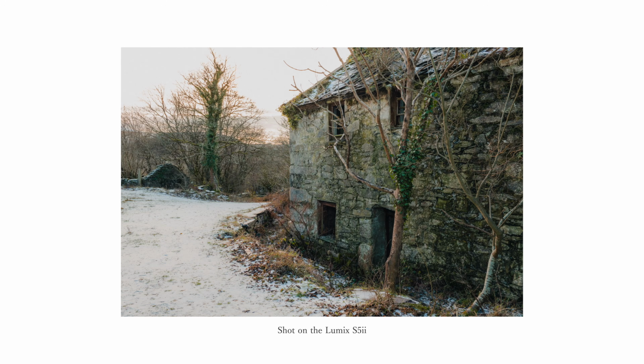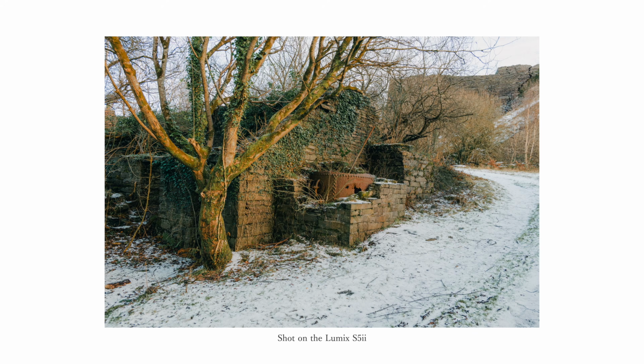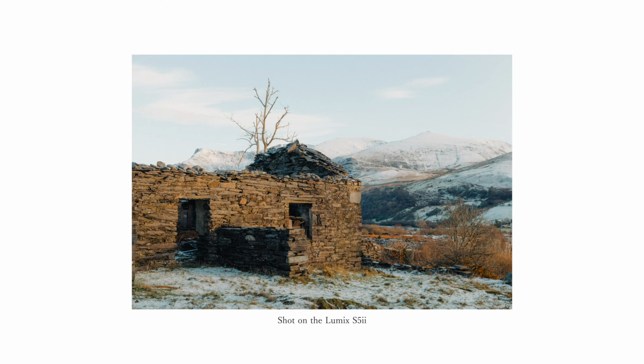And finally, when you're thinking about composing things like abandoned buildings or subjects within the landscape that might be slightly shrouded by the landscape around them, try to look for opportunities where light can help you create that separation between subjects. I was lucky on this day because there was some nice light that was casting side light onto the barn or outbuilding in this particular photo, which again just helped it stand out from the background. And that's just something to be mindful of, that light is always going to be your best friend in these types of environments.